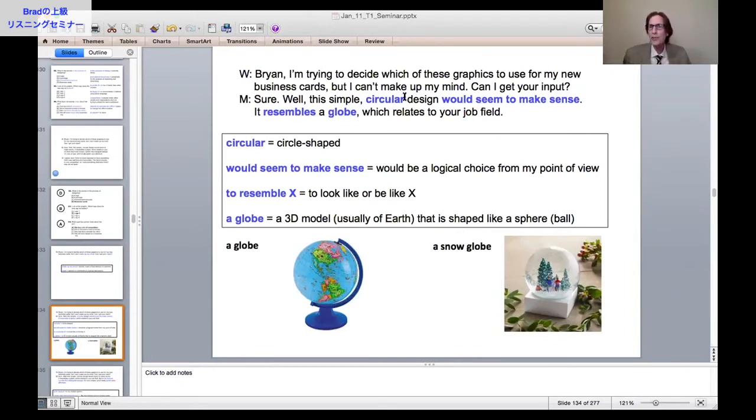Circular is the adjective for circle. Circular just means circle shaped. And something makes sense. It's sensible. It's reasonable, logical. And he explains why it might make sense. He says it resembles a globe. Resemble something means look like it most of the time.